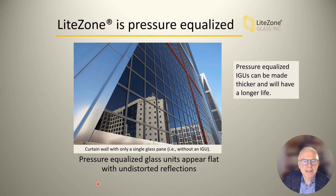So a LiteZone glass unit with the pressure equalization system, of course, will appear flat with undistorted reflections, meaning the sealed units are under very low stress, even though the edge seal, as we explained, is far stronger and superior to a conventional glass unit. So the pressure equalization system allows the IGUs to be made much thicker and to have a very long life.